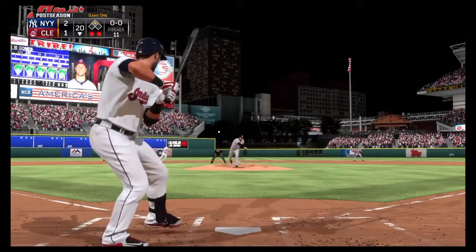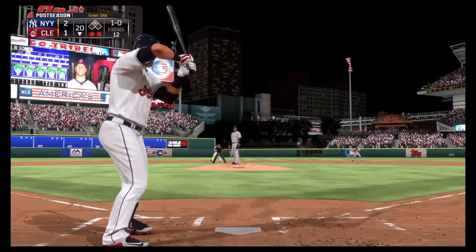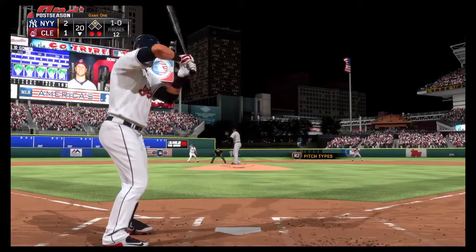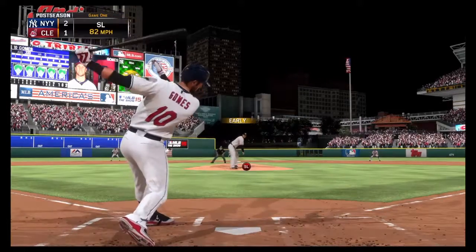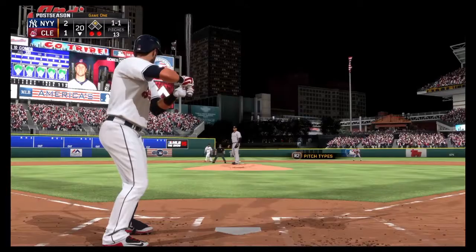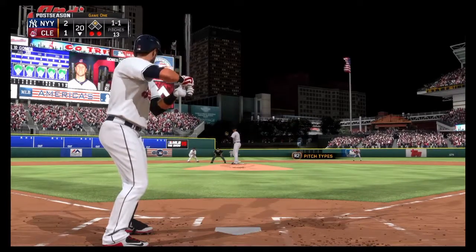Here's the first pitch. Yan Gomes checks his swing here on the first pitch, and it's 1-0. The 1-0 now to Gomes. Swing and a miss. Looked like the slider there. A ball and a strike. Once he's seen that you've got a little loop in your swing, he won't be afraid to throw that pitch in a spot like this.